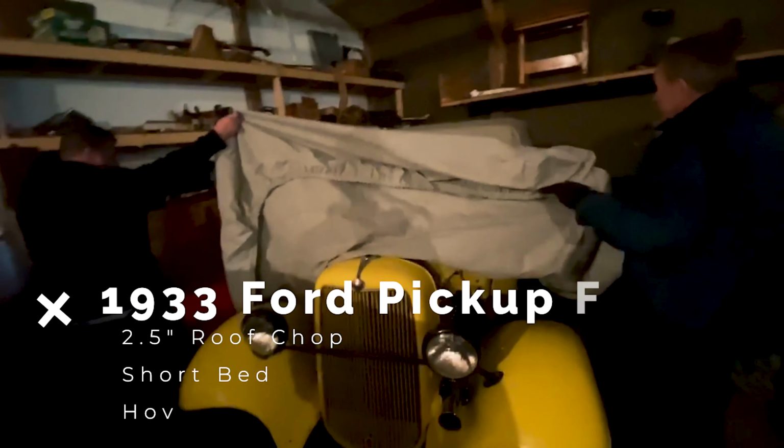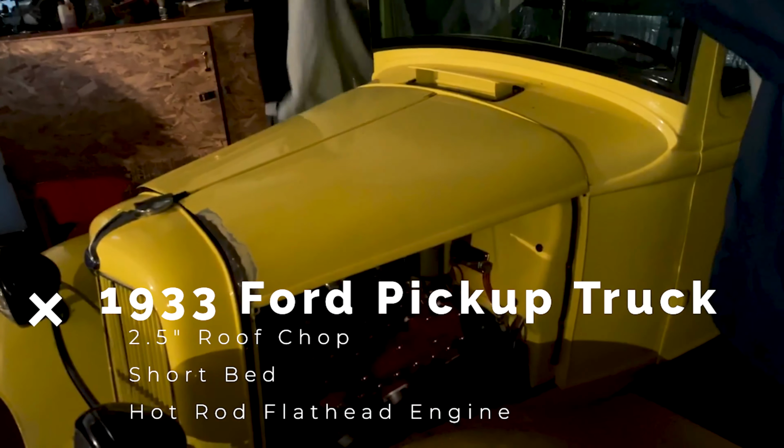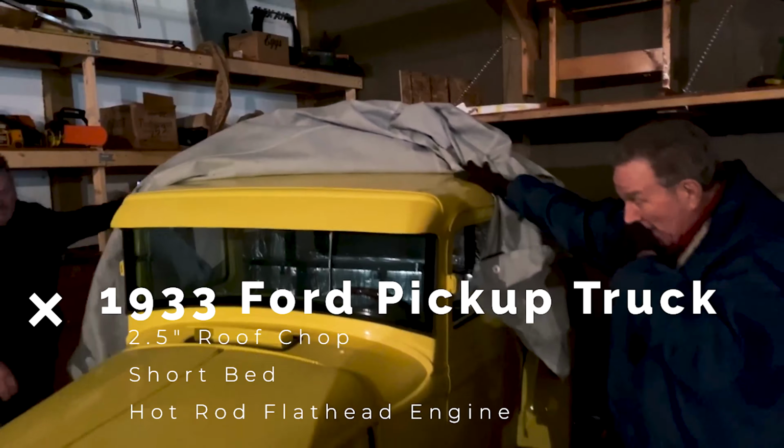Here's this one. Parts car for your other one? Yeah, this is from Roswell, New Mexico. Now wait till you see this baby here. It's another one of them '33 Ford pickups. Wow. Oh, this one's got quite a different engine setup. Top chopped 2.5 inches on this.